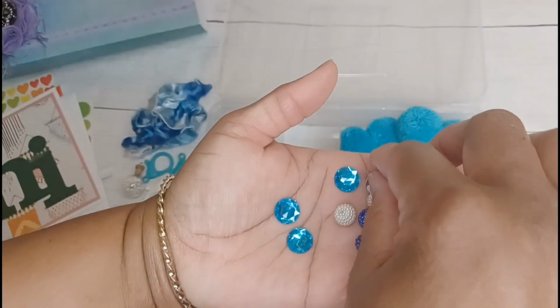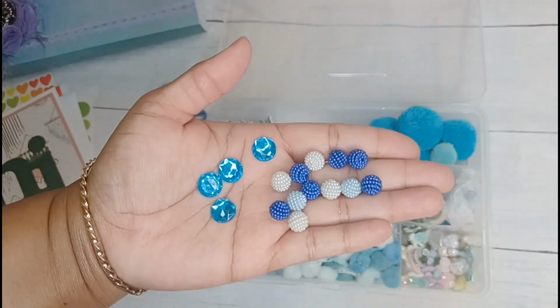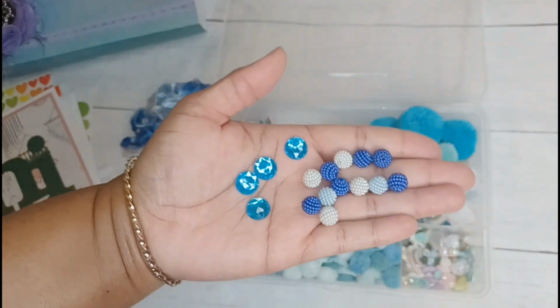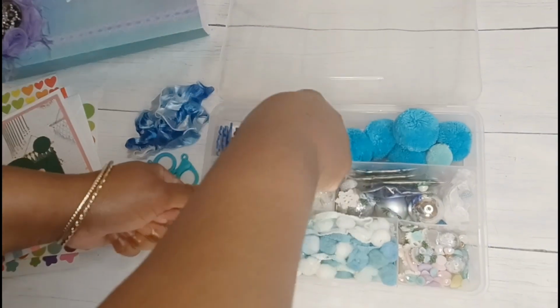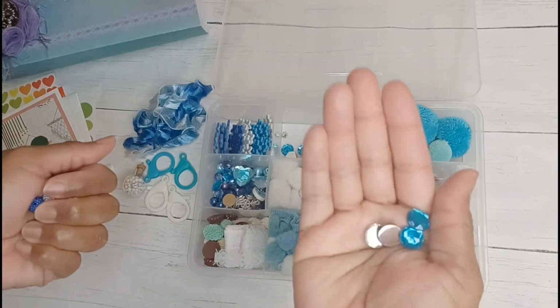And these don't actually have to be for winter. I can craft with blue in any season, so I really appreciate that. Those gems are gorgeous. And so she has more gems in the bottom of the box as well.